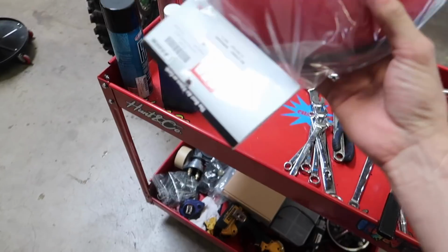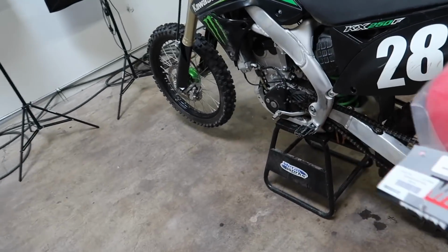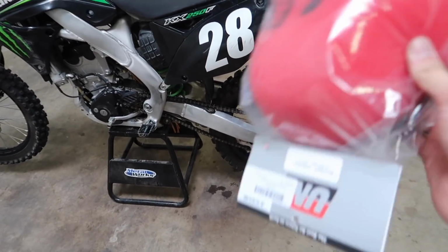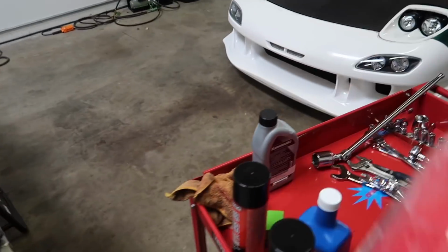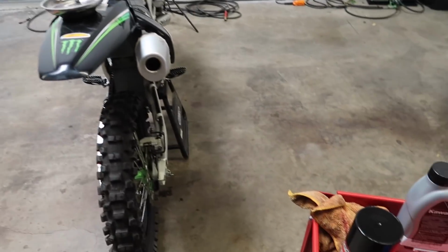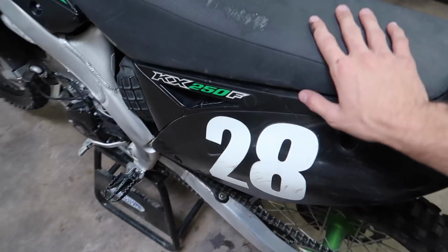I couldn't tell you the last time I changed this air filter, and who knows, maybe before I put it in storage, I switched it and cleaned it, but I'm not gonna take that chance. So we're gonna go ahead, remove the air filter, install this new one, and then potentially clean the old one with this air filter cleaner. To access the air filter, it's pretty easy.